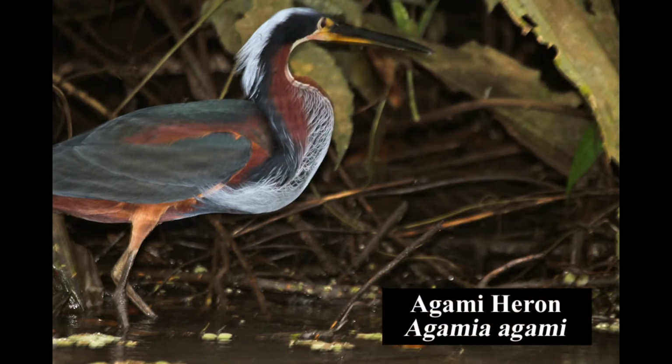The spectacular and rarely seen agami heron is much sought after by birders visiting the tropics. This reclusive and very uncommon heron can be found along secluded forest streams and occasionally in mangroves.